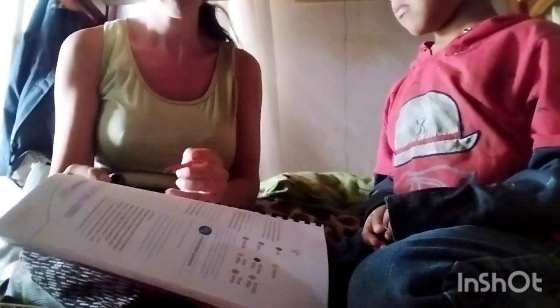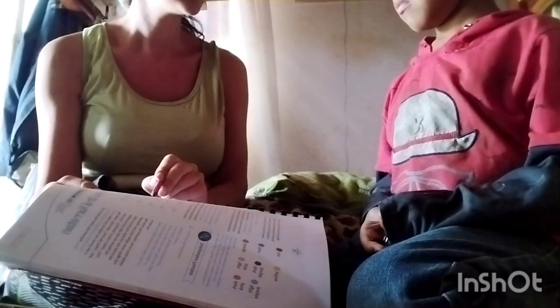Chilly morning. We usually do homeschool outside, but today we are staying cozy and doing it on the bed. Slow. Oh, slow. Awesome. Very good. Slow. What about this one that starts with the B?